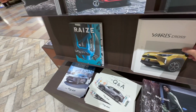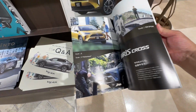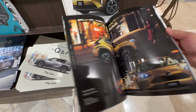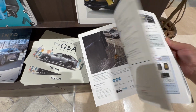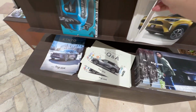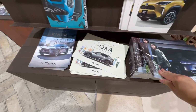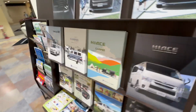But here's a Yaris Cross brochure. I want to see that because I really like the Yaris Cross. It's a totally underappreciated vehicle in many ways. But we're not going to get this in North America anyway, so I'm going to have to give up on trying to make that work. We got the BZ4X brochure. Let's see if they have something more interesting like a Land Cruiser.